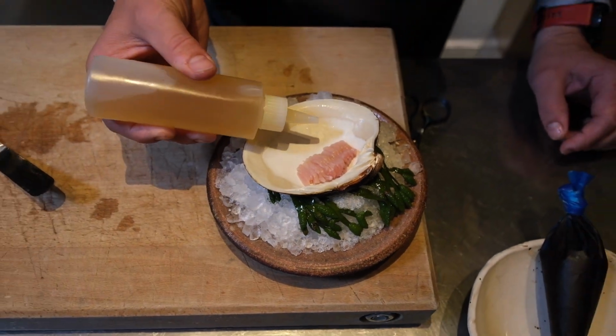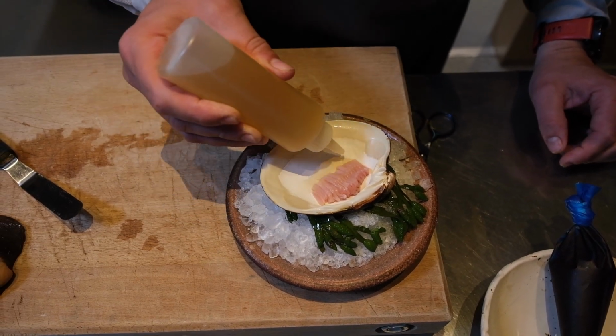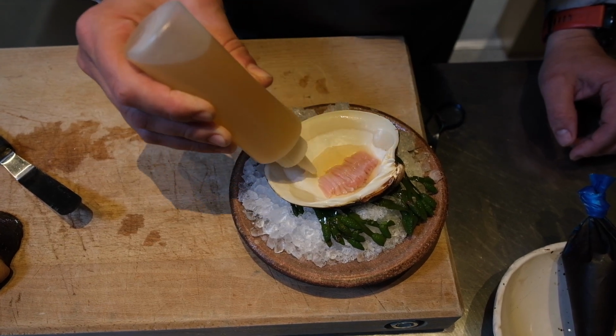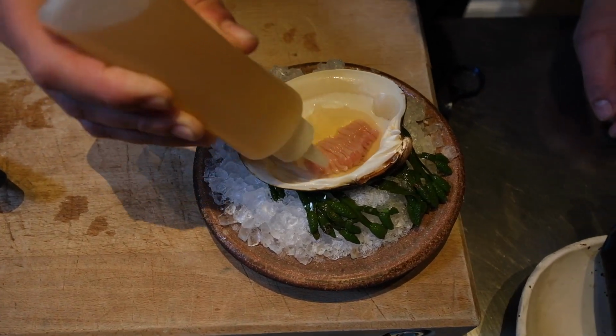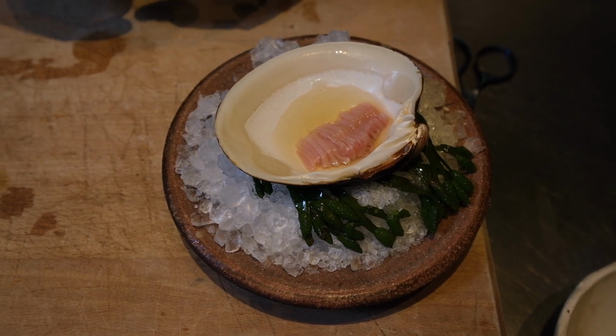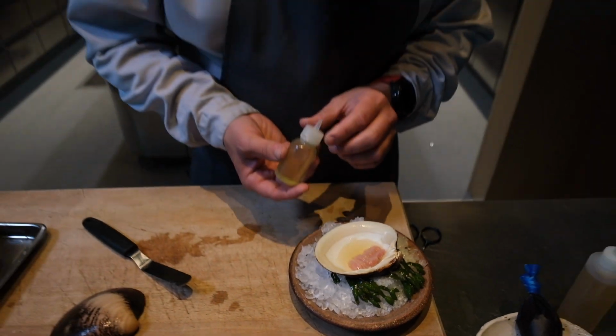Then tomato water made out of a tomato called strawberry tomato. I think that has a really nice texture. And then we mix in some fermented tomato from another tomato that's called tomai tomato. It's much more aggressive in the acidity.